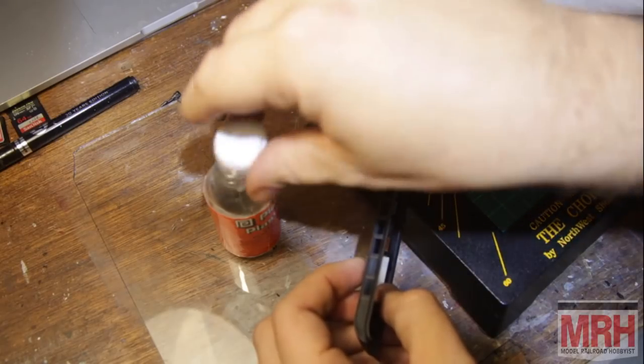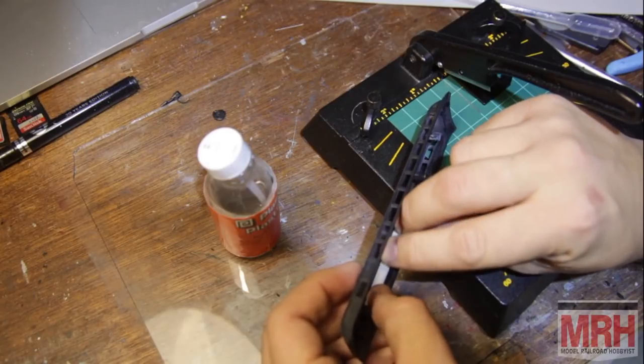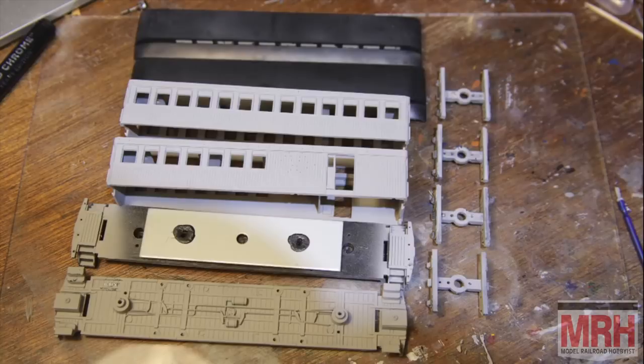Using a similar process, cut strips to close off the windows in the clerestory of the car. With that, we give everything one more soak in isopropyl alcohol to remove any residue. An hour or so will suffice this round. Once everything is dry, we are ready to head to the paint booth.